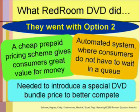Okay, let's find out what Red Room DVD did in real life. The firm decided to go with option 2, a cheap prepay pricing scheme. They believed that this would offer customers better value for money. It would also provide greater convenience, as customers will not need to queue up to pay each time they rent a DVD. However, they did find that some of the heavy users did not find the overall price cost effective, and as a result, the firm introduced special DVD bundle prices.